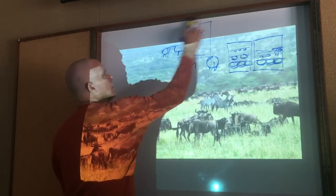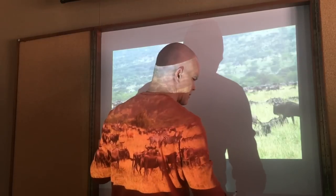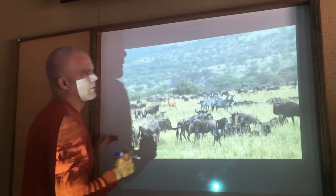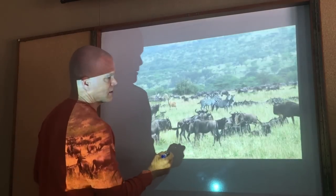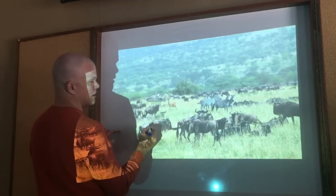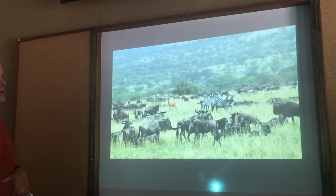One last question on this: if the backs are getting higher as the critters are getting smaller, why is it that these wildebeest right here, their backs are lower?